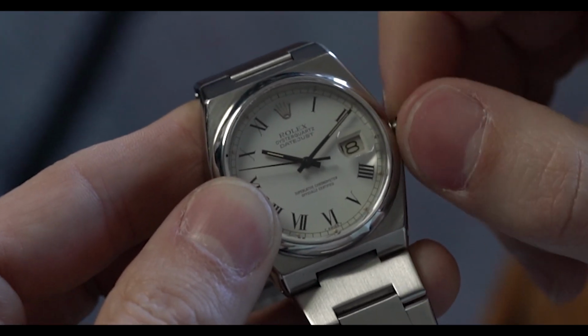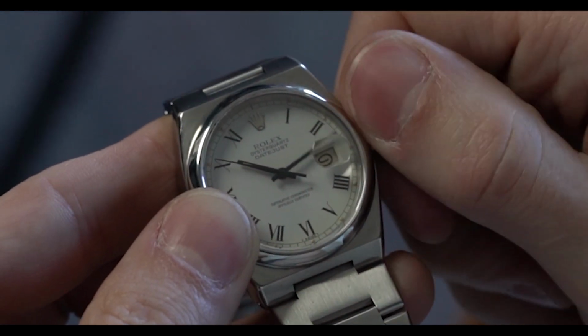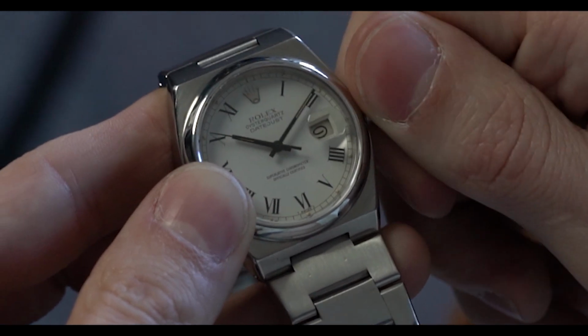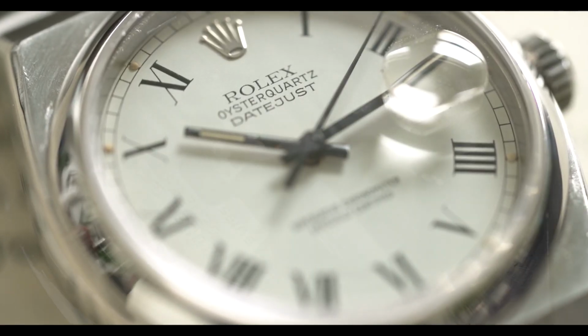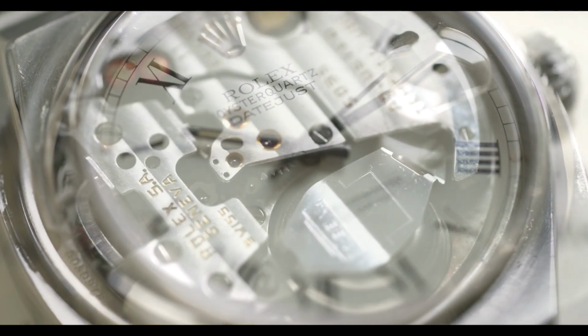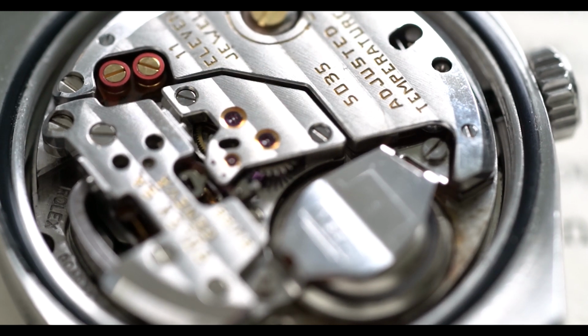And then ultimately, the thing that is really cool, it is a hacking quartz movement, so very precise in terms of its ability to accurately keep time. In the setting position, the seconds hand, in this case the ticking seconds hand, actually does stop, allowing for a very precise setting of the time. And the other thing that's kind of interesting is that this actually does tick. So this being a quartz movement, normally when you think of Rolex, you see that nice gliding sweep seconds hand. This actually does have a ticking seconds hand, which again is very much quartz-like.